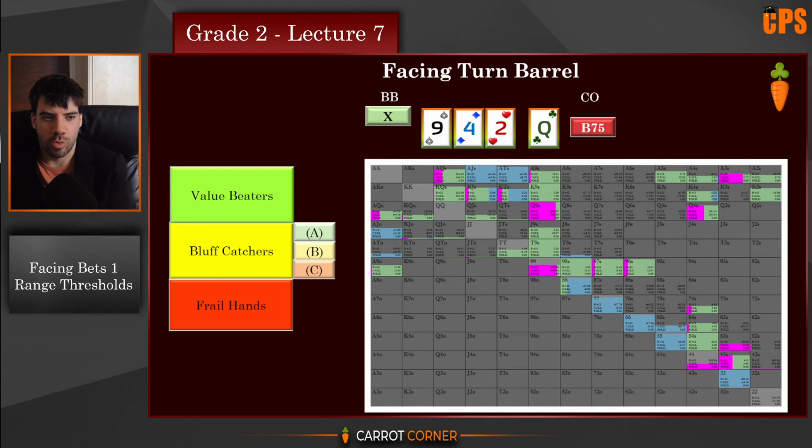Can you figure out where a value beater would be here? What would be a grade A bluff catcher, a grade B bluff catcher, and a grade C bluff catcher? And where would your frail hands come in? Try and figure it out, take some notes, pause the video, and let's go through the answers when you're ready. Okay, let's go. This is what we see. Color-coded correspondence here between the hands and the bluff catcher system on the left.